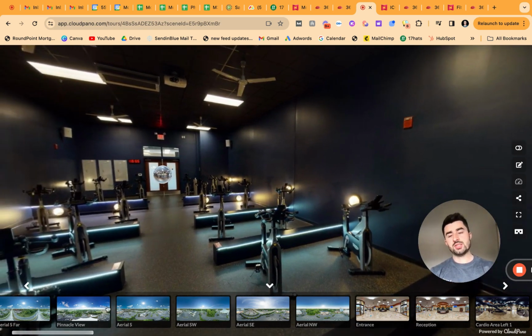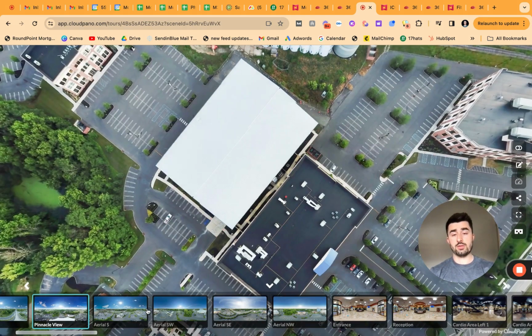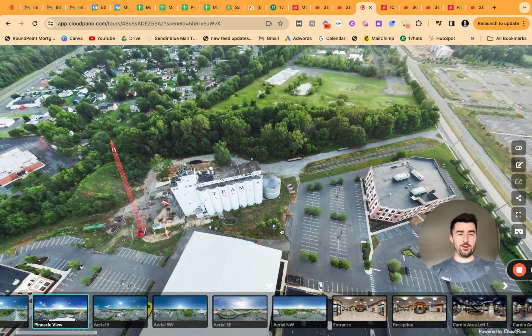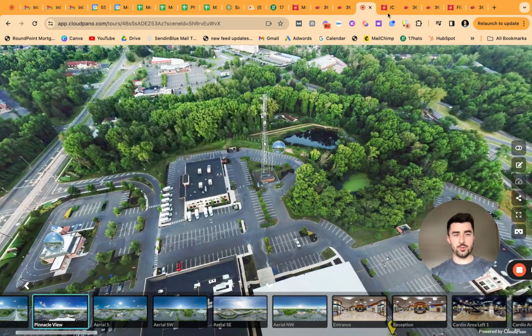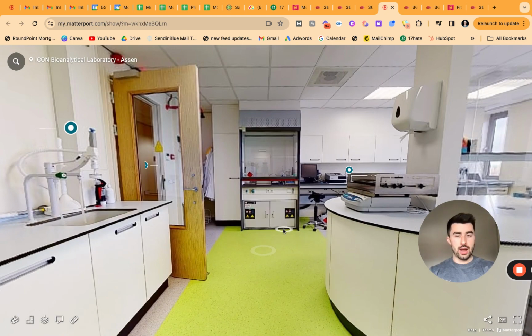So gyms is, in my opinion, one of my favorite niches to work with, simply because you got really cool aerial perspectives like this. And what can I say? This is tremendous stuff. So yeah, we're really happy with how this came out. Moving on, let's go to healthcare, guys.